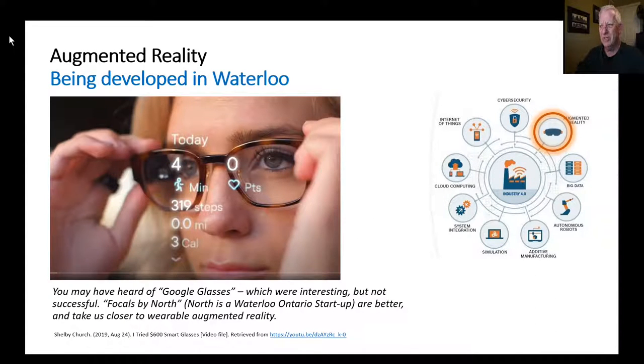There's a nice local connection, again, for students of Conestoga College in the Waterloo region here. There's a company called North that created something called Focals by North. These have kind of replaced the Google Glass, which were attempted and didn't particularly take off in the market some years ago. The Focals by North are a very good application of augmented reality, but even still fall a bit short of practical use. But let's have a look at what they look like.